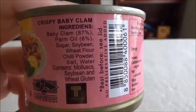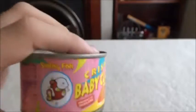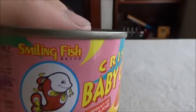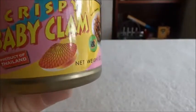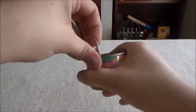Contains molluscs, soybean and wheat gluten. You seem pleased. You're not in this can, smiling fish brand. Product of Thailand, see? 30 grams. High iron. High disappointment. Let's see what we've got.